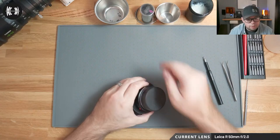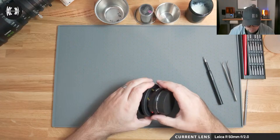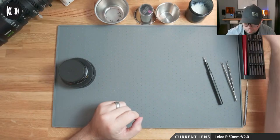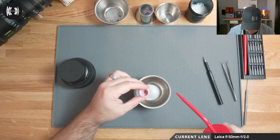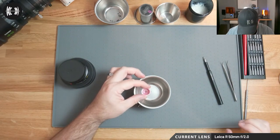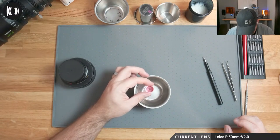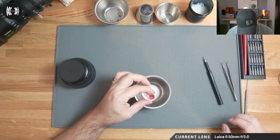The purple liquid? This stuff? That's Threadlocker. In fact, my science experiment here appears to have worked. It did. Looks like it dried up again. It's gonna have to sit over the weekend.